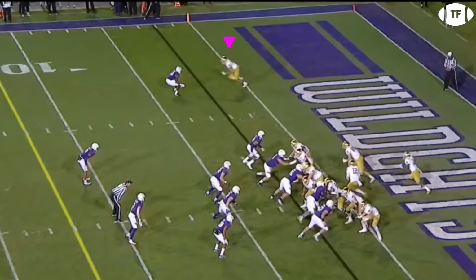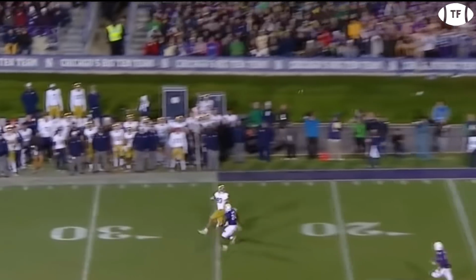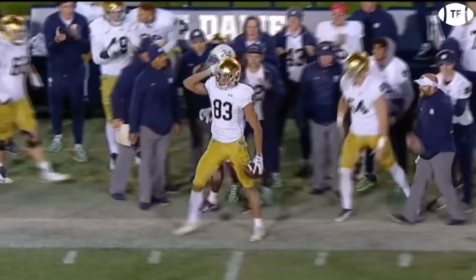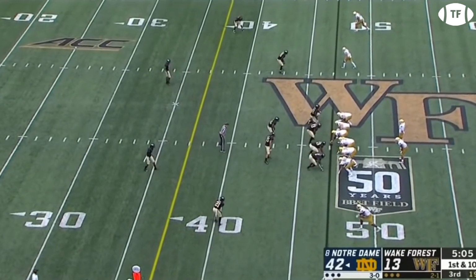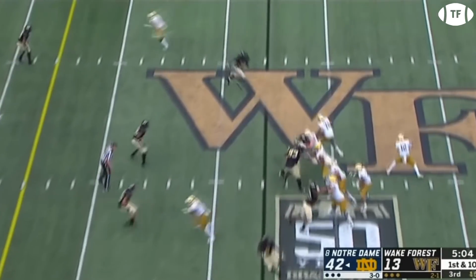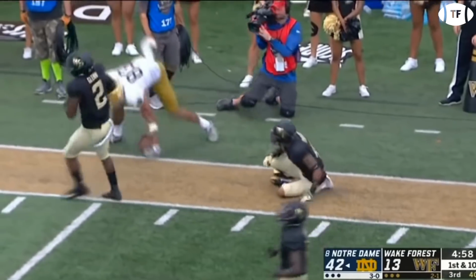Flashing back to 2018 against Northwestern, backed up on their own goal line, Claypool shows off his 4.42 speed, gets his head around once he has a corner beat, tracks the ball, and then makes an adjustment for a big gainer. And let's take a look at this double move against Wake Forest from 2018 as well. He shows off his acceleration, goes into his break on the curl, turns his body to sell it, before going back to full speed, torching the defender.